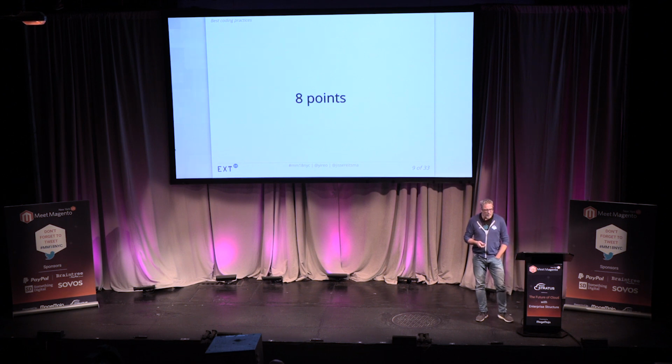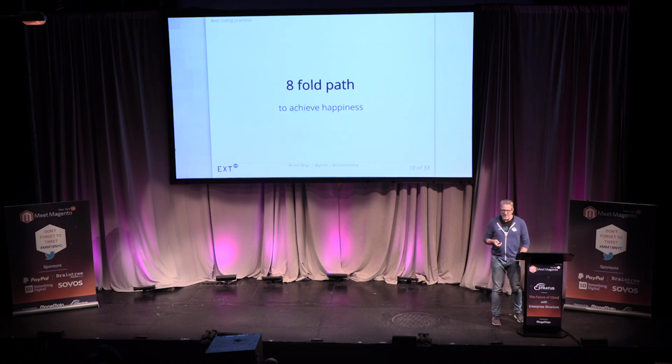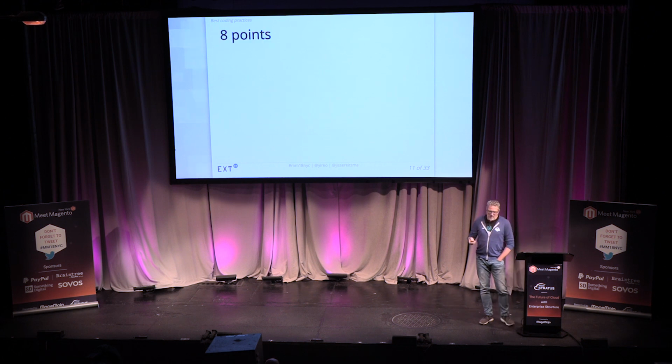So I wanted to get to 8 points. And earlier in my introduction, we mentioned that I've been giving training to Tibetan monks in the past on various topics. So I wanted to rephrase these 8 points basically into an 8-fold path to achieve happiness. I'm not sure if you're familiar with Buddhism, but this is a little prank, but cool. The main thing is these 8 points. They're easy to understand if you're a developer, and they range from maybe the obvious to something else obvious.